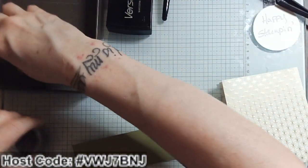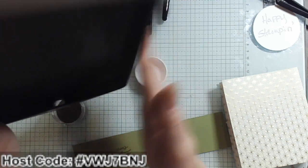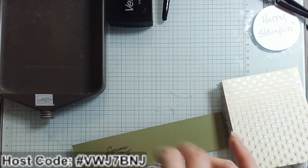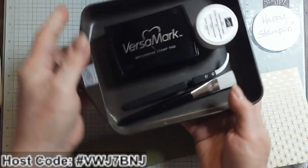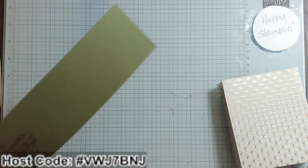All right, so with our handy tray, we can go ahead and just pop that right back into the container. And easy peasy, we are done. I love putting everything right back in the tray. Perfect little setup. Check it out, stampinup.com. Your embossing tray, it's a great, great deal.